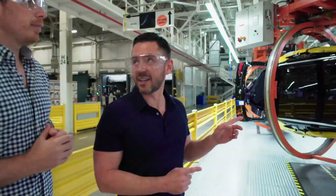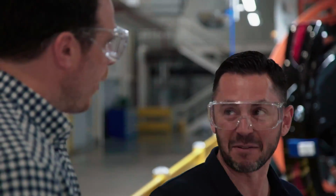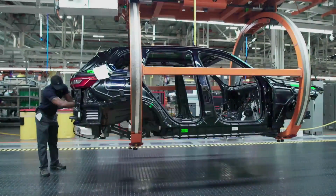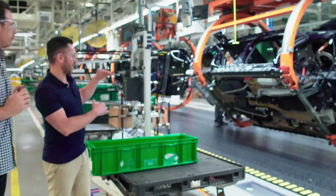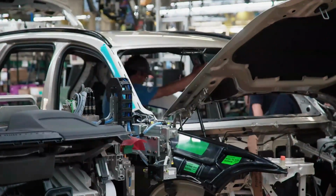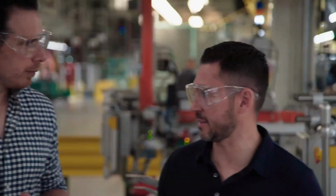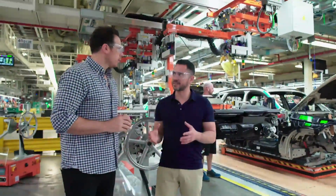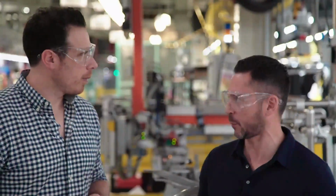And I actually think I see an all-new X5 coming right behind me. Very exciting. As soon as they complete the production process here, it just moves on to the next portion, which we can take a look at now. So the sub-assembly station is actually a new process for the all-new X5. This is where the instrument panel is assembled moments before it is put into the vehicle.